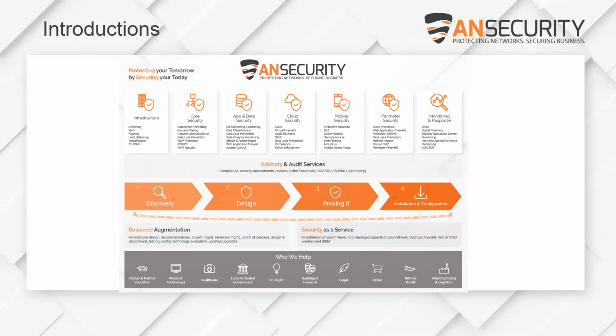So from the core infrastructure all the way through to the perimeter and all points in between. And you can see that on the diagram on those top 7 blocks at the top. Now, the reason why this is important and I wanted to highlight it is these 7 areas are typically the areas that most mid-market organizations really need to consider when it comes to improving their security posture. And actually, the Cyber Essentials certification provides a really great framework for enabling this.